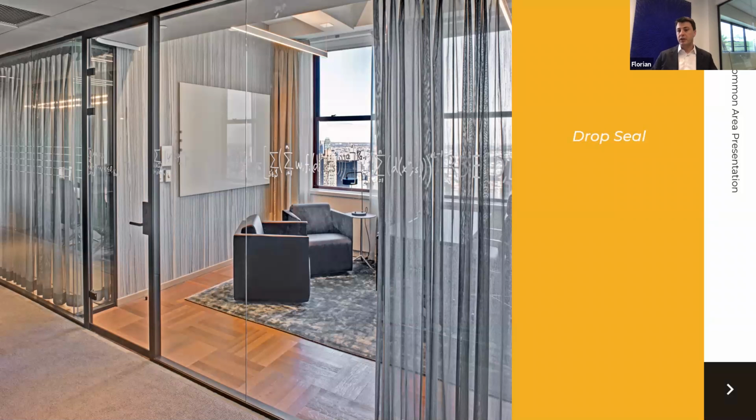Drop seals are not a new technology at all. What's a little newer is that we see a lot of spaces with hard floors, whether it's concrete or wooden floors, and the sound bounces on the floor. So that accentuates sound propagation through the bottom of the door. Bridging that gap is very important, and we have a solution for that, whether it's solid or glazed.